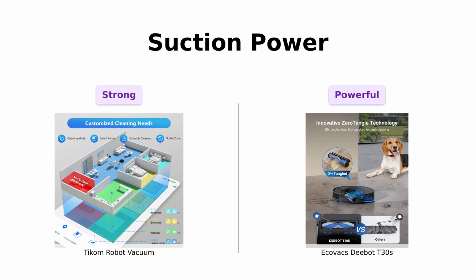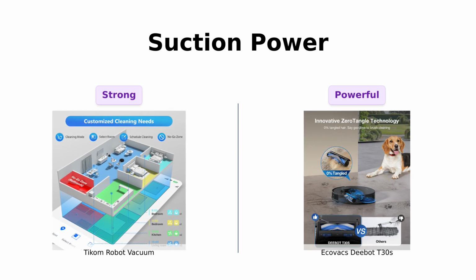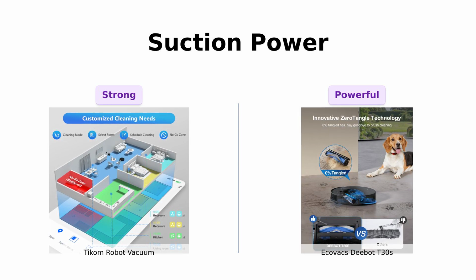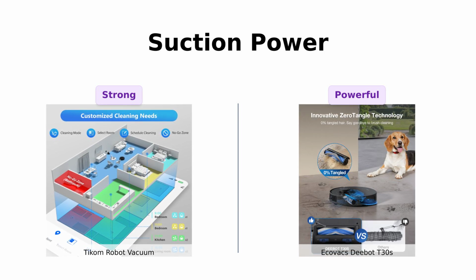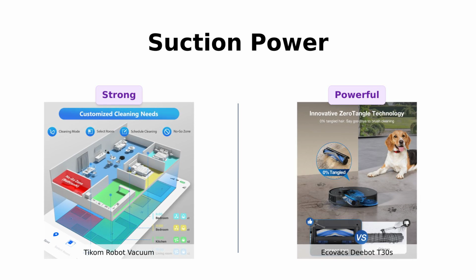Next, let's talk about suction power. Tikom the Titan offers a respectable 3,000 Pascal suction, which is strong enough to suck up your hopes and dreams along with pet hair and dust. But wait, DEEBOT the Destroyer comes in with a mind-blowing 11,000 Pascals suction power. That's not just cleaning your carpet, that's practically ripping it off the floor. If you need a vacuum that could double as a jet engine, DEEBOT's your guy.